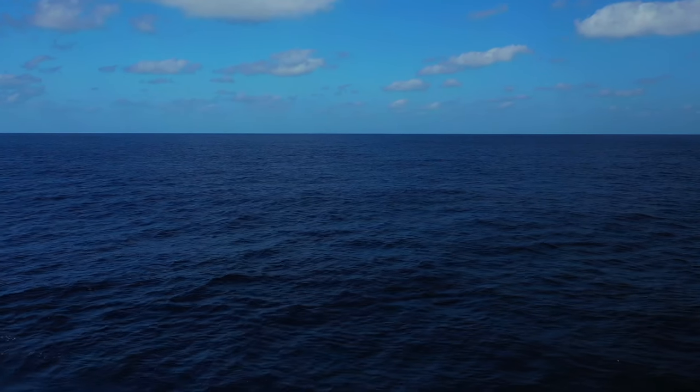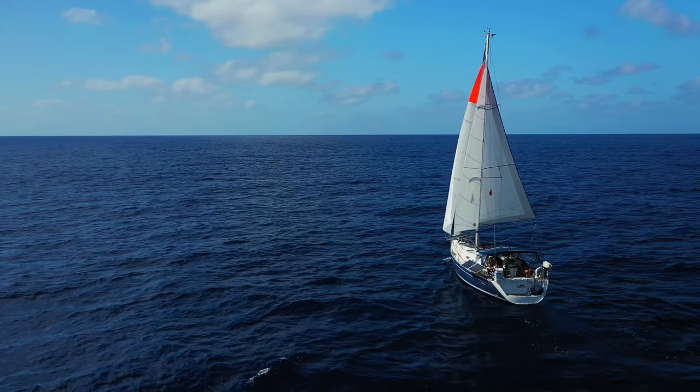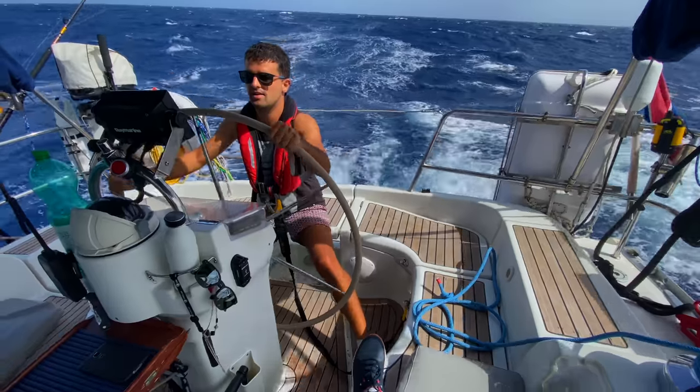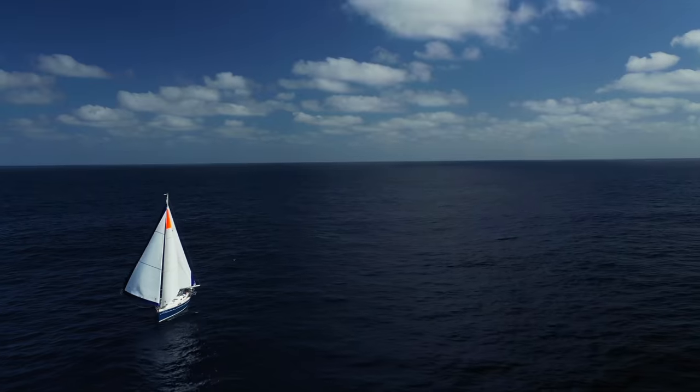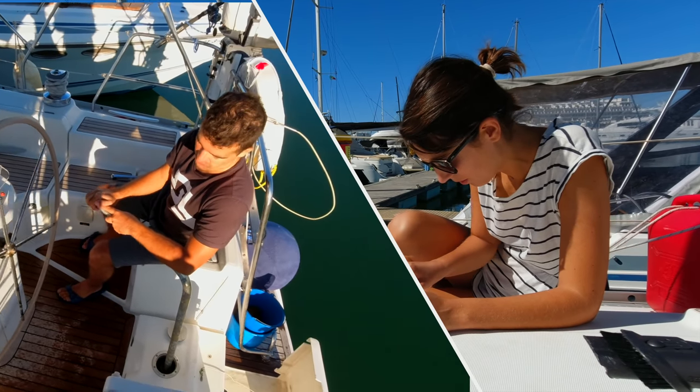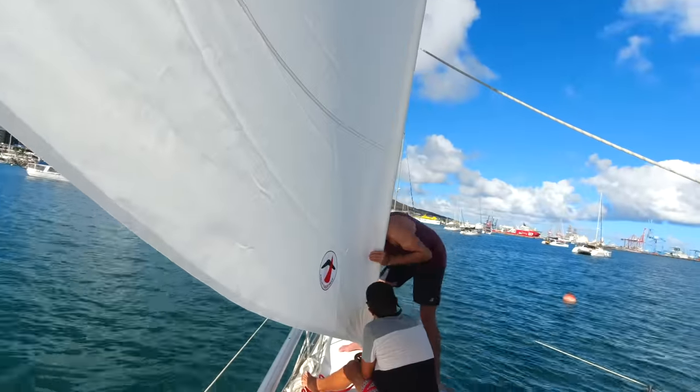This is the Atlantic Ocean. And this is us on our home ForTuna. We have lived and sailed for 2 years in the Med. Now we're ready for new horizons. Follow along as we prepare ourselves and our sailboat for the Atlantic Ocean.